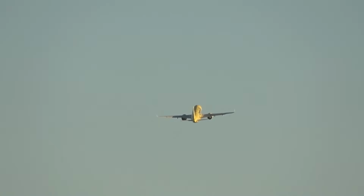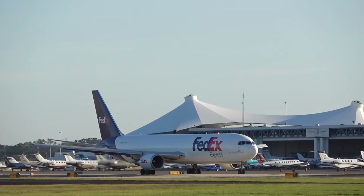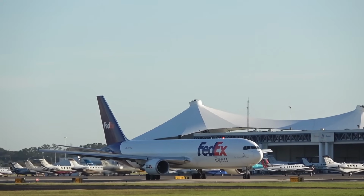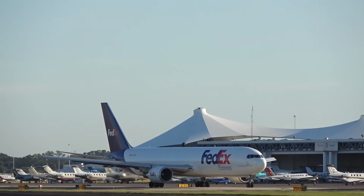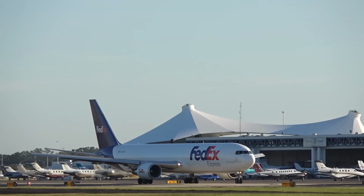Boeing 1981, fly 010, and contact departure. Good day. Sorry, Southwest. 692 heavy, Tampa, runway 1 right, fly runway heading. I'm going to focus on 692 heavy.